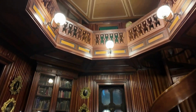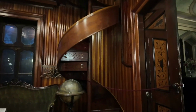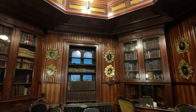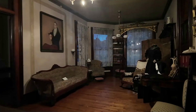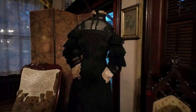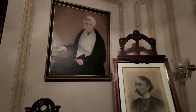Back in the library again. It's got a feel in here, kind of like the Haunted Mansion at Disney World, if you've ever been there. Here's another sitting room type of room here. There's a few things on display. Now the lighting in here is a little spooky. It's getting dark right now, so the vibe in here is a little bit different. But we're gonna go downstairs quick and see what's down there.